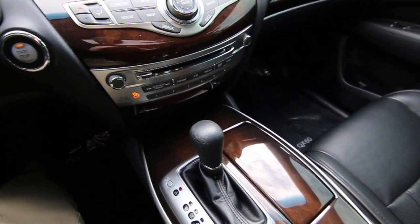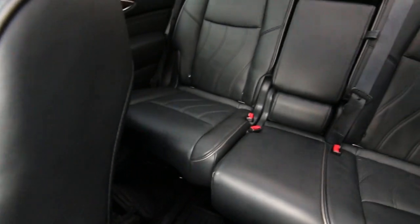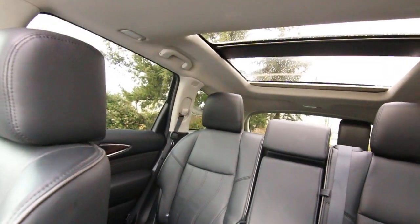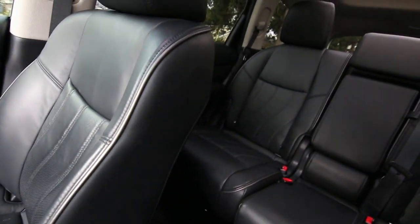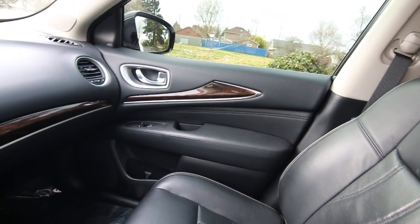I have this beautiful 2015 QX60 that I'm here to tell you about. This one is a local Clean Carfax vehicle. We just acquired it from Infiniti off lease, and it's very low miles at 25,153, and it is completely loaded with just about every available option you can get in 2015. That's at an MSRP close to $60,000.